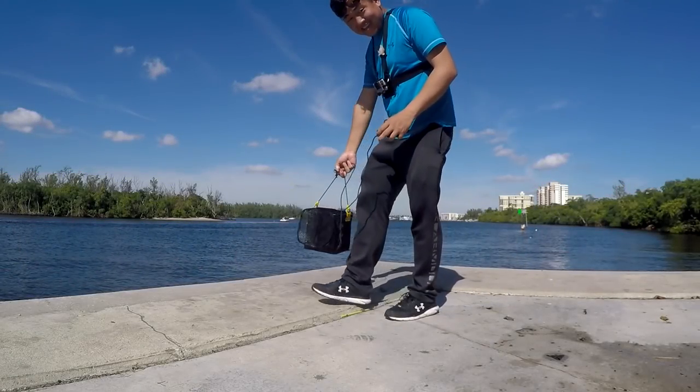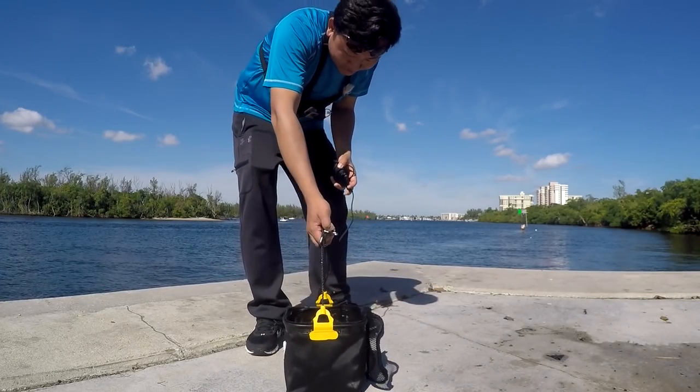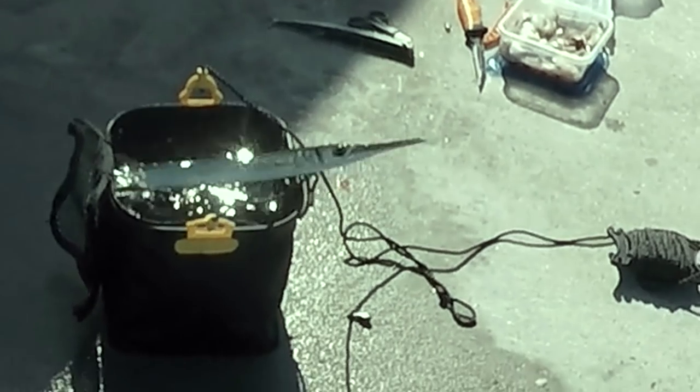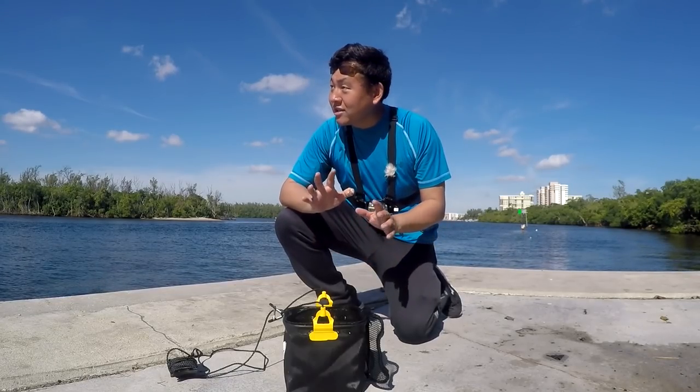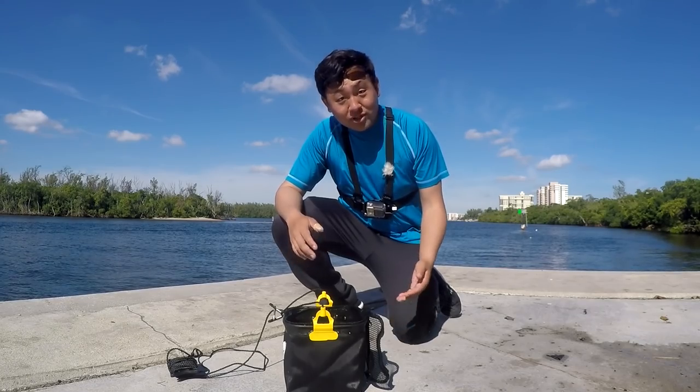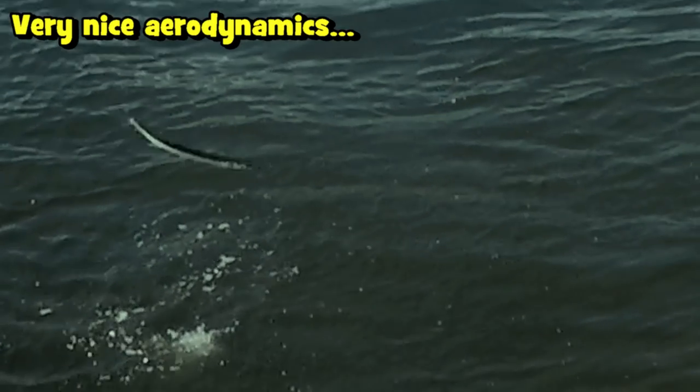Not going to lie, ladies and gentlemen, it took me a little while to put this fish in the live well. Fish was jumping like crazy out of it, you know? There are two reasons why anglers don't really like to catch any type of needlefish down in Florida, although they do fight really good and they jump like crazy.